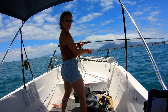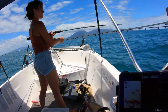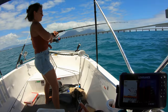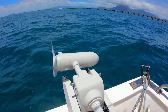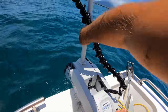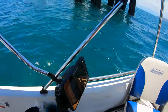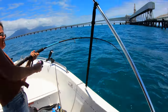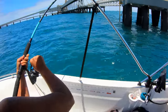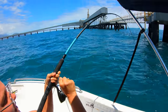Yeah, Dad. Wow. 14 meters. We're just drifting. Sound looks pretty good. Bit of stuff floating around. On, Shani, on. Get it, babe. Get it, babe. You good?